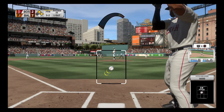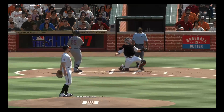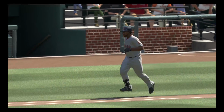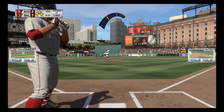Oh, he hung him one right there. Curveball right down the middle. Those balls go a long way. He must have been looking for something else. Checked his swing there, and did he go? No, he did not, says the third base umpire, so it's ball 4. Oh, man, that check swing was about as close as they get. Tough call for the umpire, but it goes the batter's way this time, and he draws the walk.